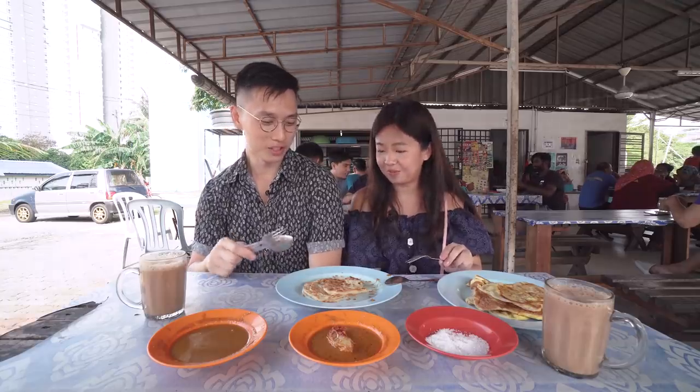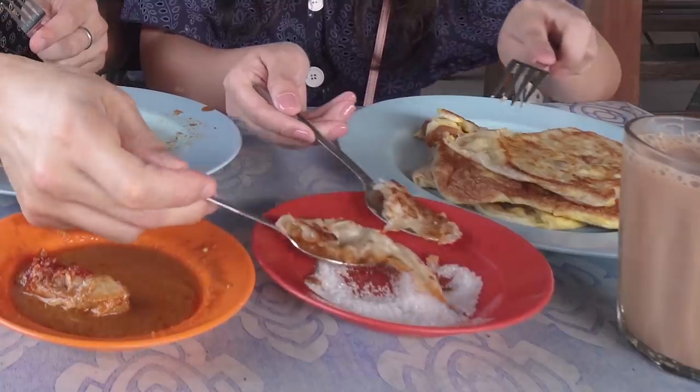This simple roti canai. During my teenage years, I added both sugar and curry. It's good, you should try it. Not too much. Not bad. Yeah, it tastes like a sweet curry now. That's good, and it dials down the spice.